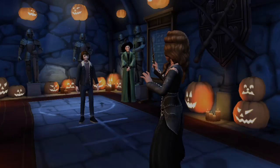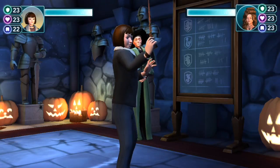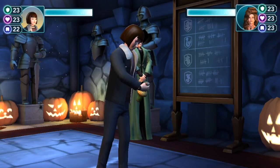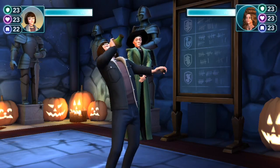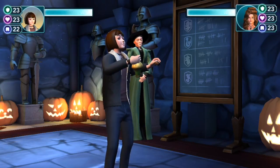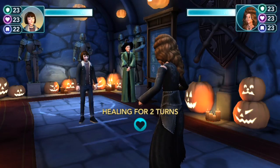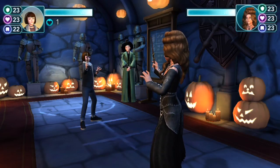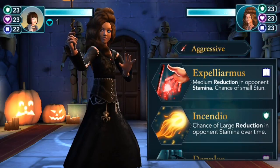Here we go with Mava. Alright, so another person using defense and healing themselves. I feel like this is becoming a common theme. Maybe I should start off with sneaky from now on instead of aggressive. I don't know. I feel like that has to be my new tactic. And then go with aggressive second.